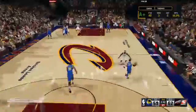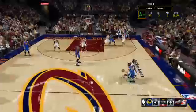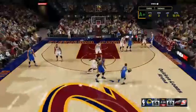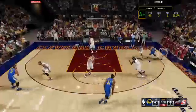Way too tight. We need to push the ball up the floor, get out, transition, and get those easy baskets. We can do this. Anderson Varejao checked in for Thompson. Golden State also making some changes. Festus Ezeli, he's checked in for Harrison Barnes. And it's Green in for Brandon Rush.